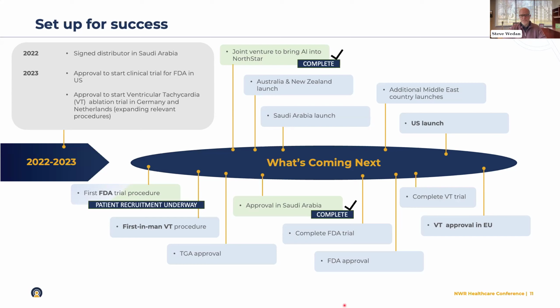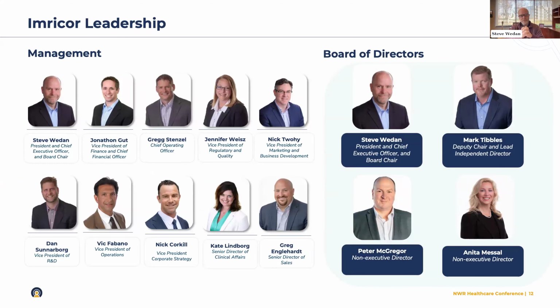And the last thing I wanted to point out is our management team, and in particular, the gentleman in the middle of the management group at the bottom. We have a fantastic management team across all of these folks. We're in the Twin Cities of Minneapolis and St. Paul, where we have Medtronic, Boston Scientific, and Abbott.